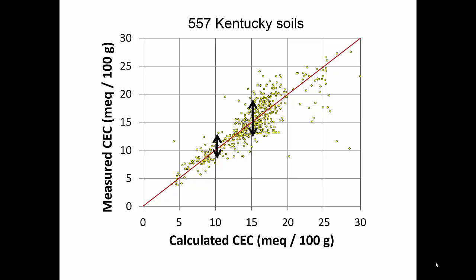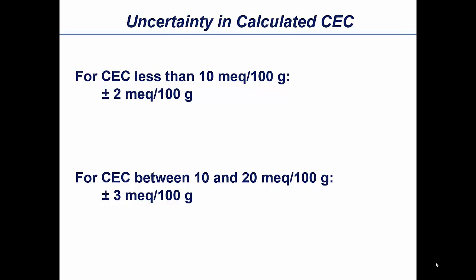And what we say, well, there it is. If your CEC is 10 or less, we're plus or minus 2. If it's between 10 and 20, it's plus or minus 3. So there's 15-15, there's 15-12, there's 15-18. It's not an exact number, it's just an estimation.